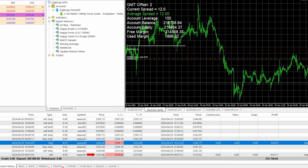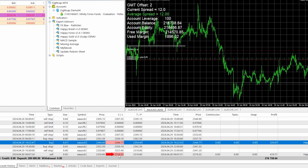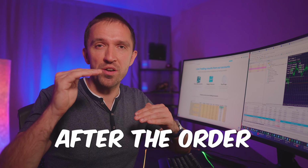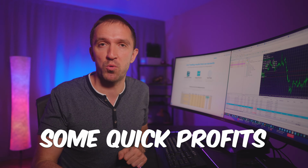You can see that the order was executed at 2320 and the stop loss for that short trade was triggered at 2319.53. So basically, after the order is triggered, it will trail the stop loss together with the position and it will lock some quick profits.